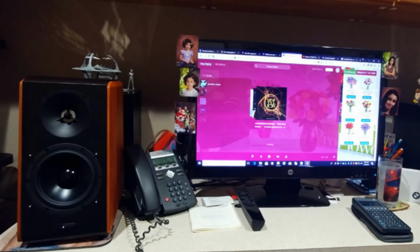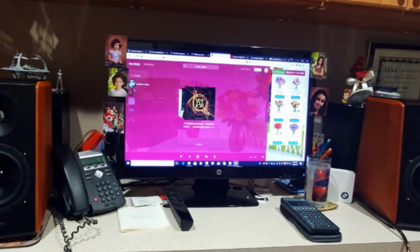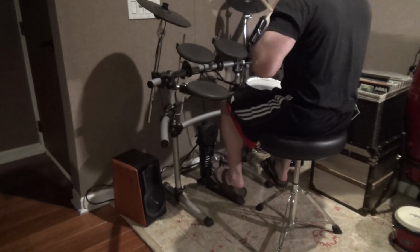Scenario 2, I put them in my office and I ran them as a near field monitor next to my RBH41 SEBs. So I listened to them via Bluetooth, and then I also connected them through my computer using my headphone preamp and DAC. So I bypassed the sound card in my computer, and I did the same kind of music files there as well. And then the third scenario, which is really the scenario I was most interested in for these speakers, was to connect them to my Roland drum kit.